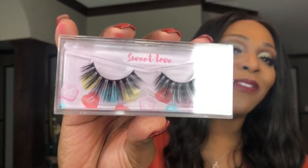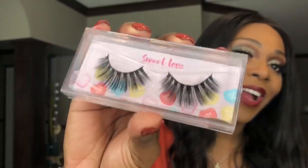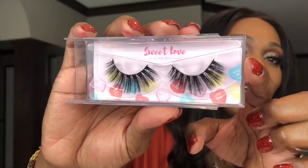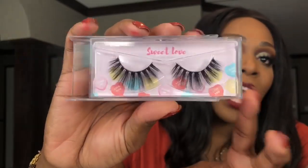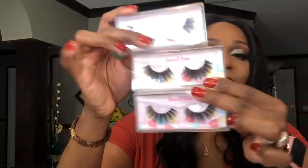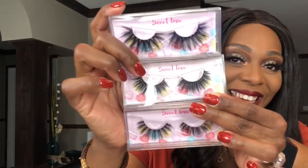And the last up, guys, are these lashes right here that look similar. Well, not really. These are the last pair of lashes that I received. And these are super cute. These are definitely a style that I like. All of the lashes today are ones that I could definitely wear. These are definitely more of a work lash for me, or an everyday daytime look lash. These are beautiful. And these are $14 as well, guys. So we got these 3 pairs of lashes. Aren't they cute? Don't y'all love them?